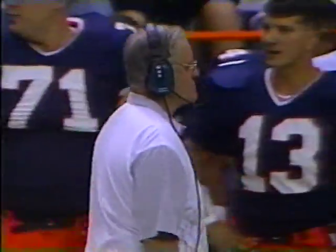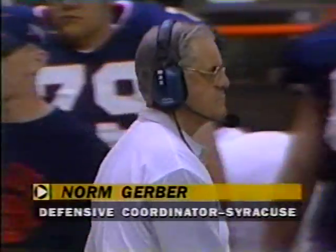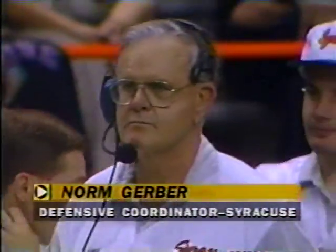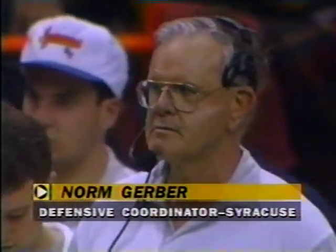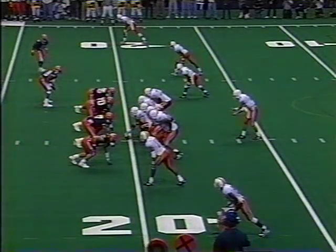There's a look at Norm Gerber. He was telling me yesterday that the thing he wants to do is stop the Miami running game. Stop the running game and take away the big plays. Force them to be patient to move the ball down the field. He stopped the running game pretty well.